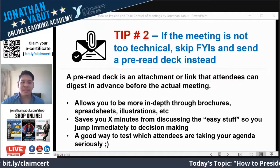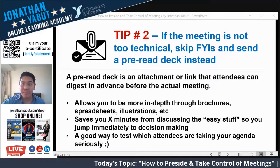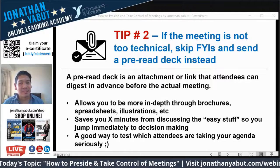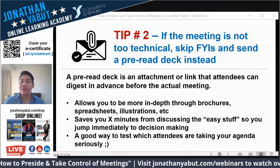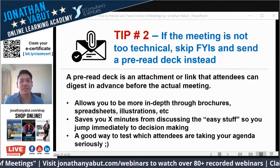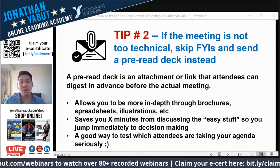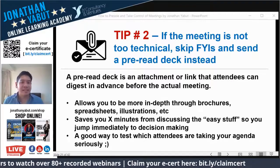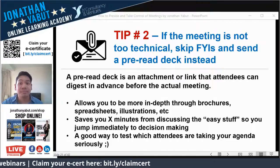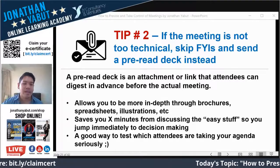Okay, give us an exclamation mark if we are learning something so far. I hope we are. Again, there's a disclaimer here. Pre-read decks may take time. So don't be burdened to create a special PowerPoint presentation just for the pre-read deck. You can send them any other document, right? A website, a link, an existing PDF or brochure, whatever it is that they can read up, rather than coming to the meeting with zero knowledge about what is going to happen.